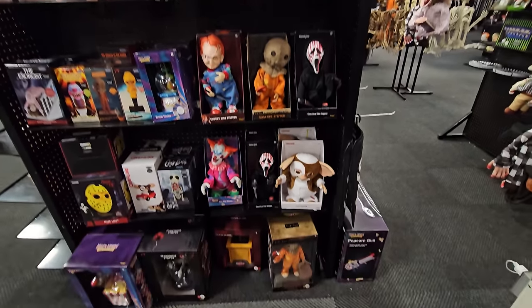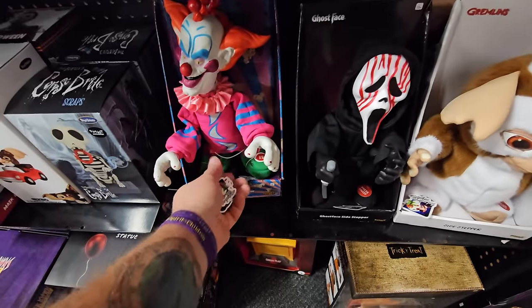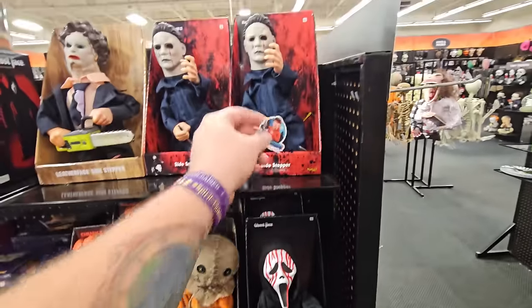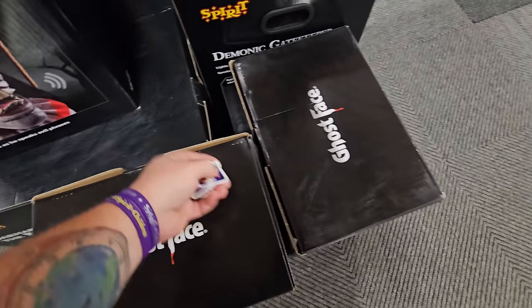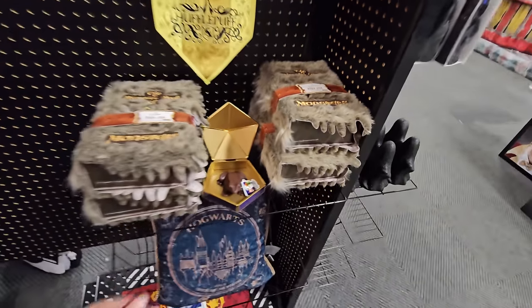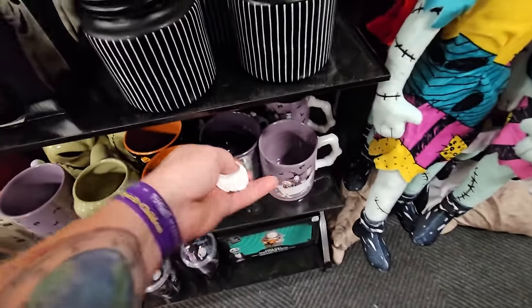These fellows look like they want to share some stickers. Let's give one to the Gremlin, to the Ghostface, to the, who is that, Slim, to the Chucky, to the Sam, to the other Ghostface, to the Michael, to the other Michael, and to the Leatherface. Let's leave some for unsuspecting Ghostface buyers here. Let's leave one in the chocolate frog. Let's leave some in the mugs.